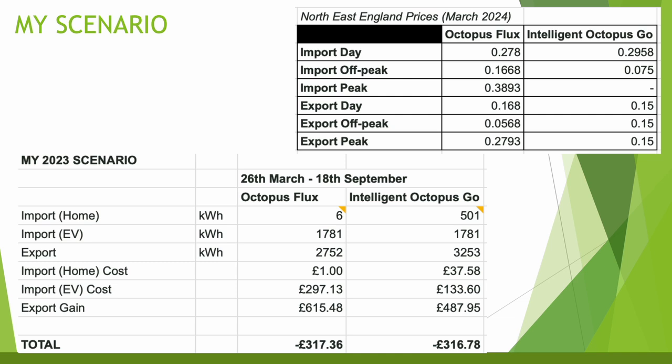And I was absolutely astonished to see how close these figures actually were. So this would make me £317.36 on Octopus Flux for this period because of that export rate.